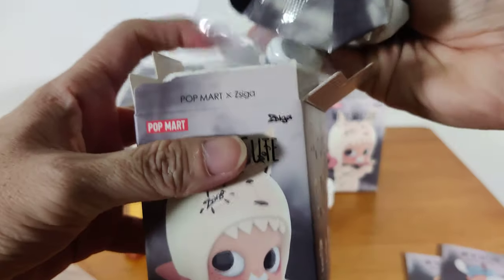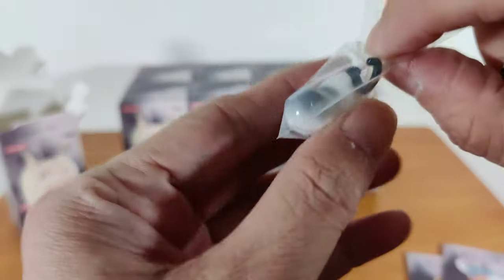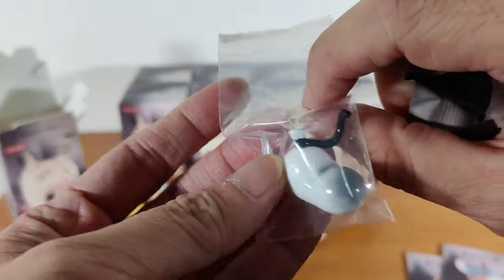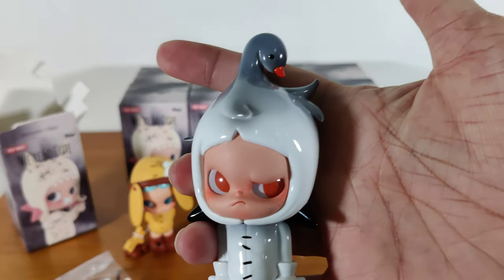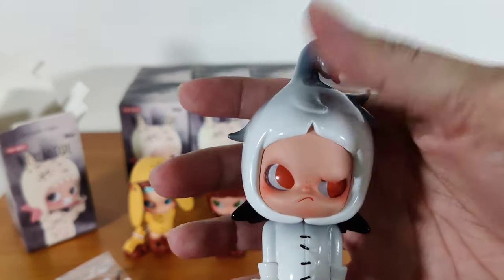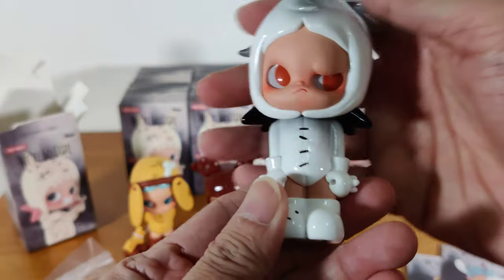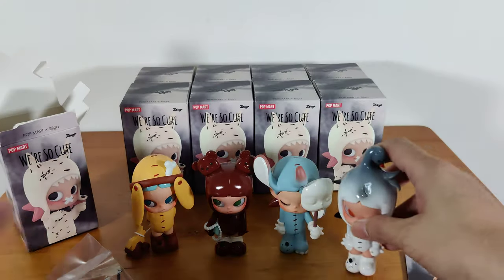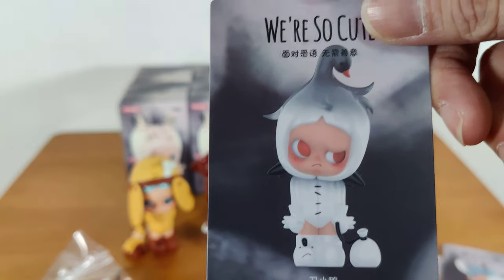Okay, next one. Oh, I got accessories that came out of the box. See what it is. Oh, I can't figure it out. Okay, let's open up, then we take a look at the card. Oh, wow. This looks like a swan hat that she's wearing. Cute little duck tail, swan tail. Oh, okay. Let's take a look at the card. Oh, it says Ugly Duckling. So I'm correct. She'll turn into a swan.